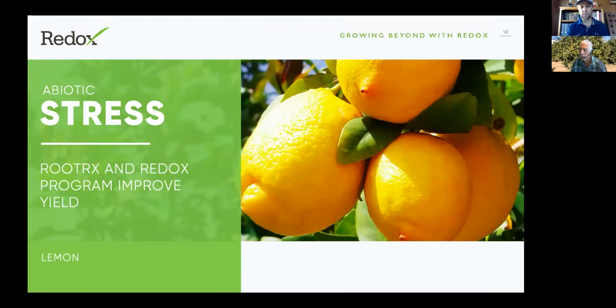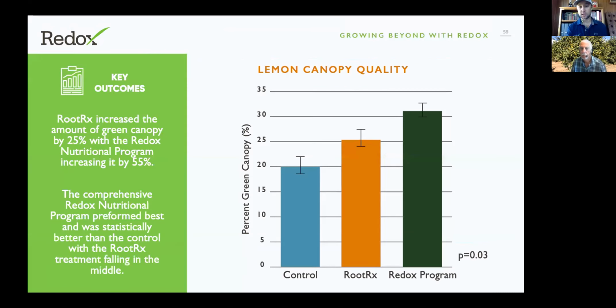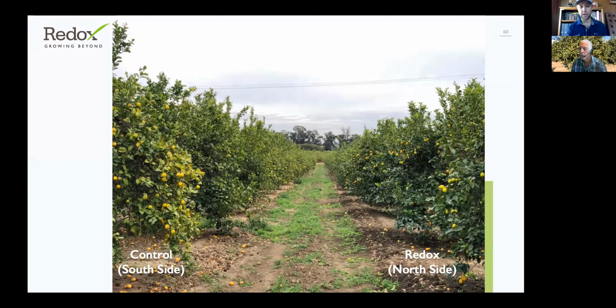I don't want to go too far down the rabbit hole of products here, because I think we've already talked about a lot of fun facets of agronomy. And I know David already threw this one up, but I think it's pretty fun to see this lemon canopy quality increasing. It's always nice to see an orchard going back in the right direction after it's been in the marginal zone for a little while.